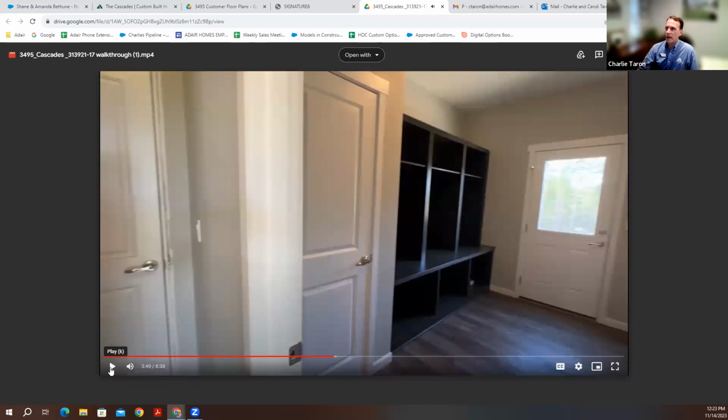And I would like to point out as well that the door style that is shown here and the trim, so a 2-panel door and the Craftsman trim that you're seeing, are both standard with all Adair Homes as well.